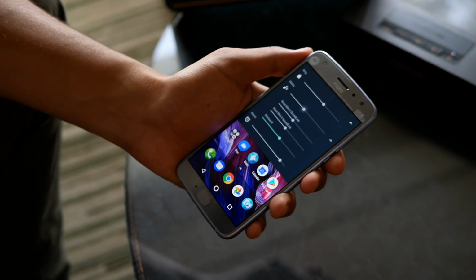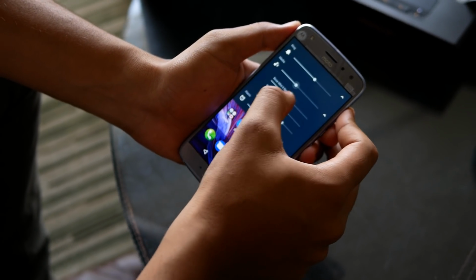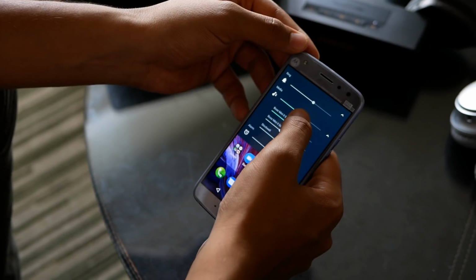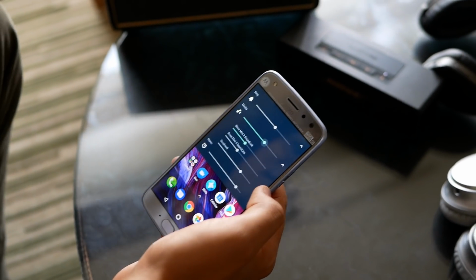You play a song on the smartphone, it'll stream it to all speakers, and there's no latency issues from what we saw. So if you want to connect 5 different speakers to the phone and play it on 5 different devices at the same time, you can do that.